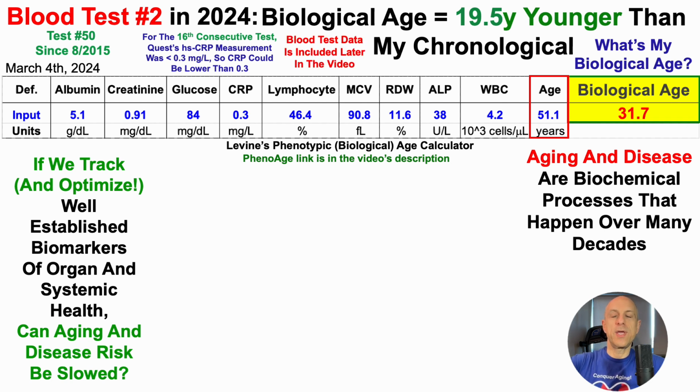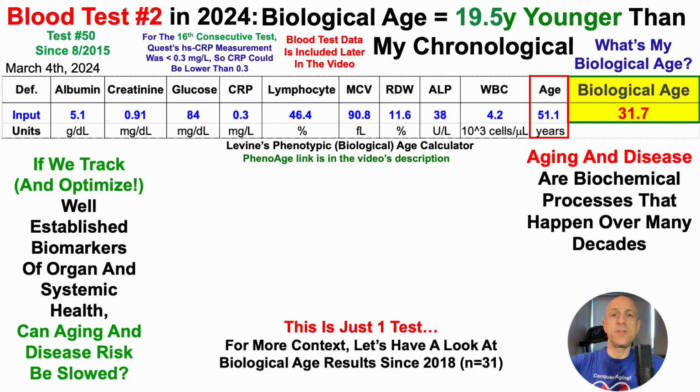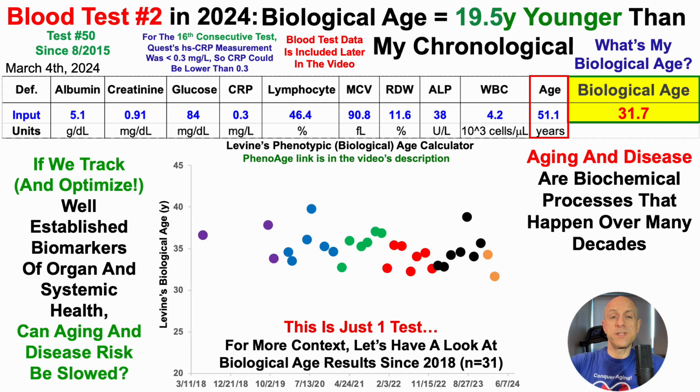And rather than looking at blood test data entered into a spreadsheet, there'll be screenshots of the lab test report coming up in about a minute or two. Now, this is just one test. It's important to not get too excited about one test, as it could just be an outlier. So let's take a look at biological age results for more context since 2018, as I have 31 tests over that time period. And that's what we can see here.